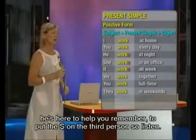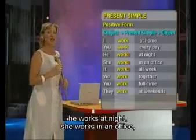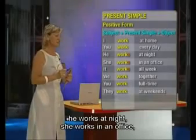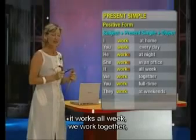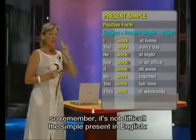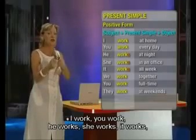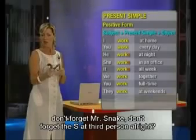So listen, I work at home, you work every day, he works at night. She works in an office. It works all week. We work together. You work full-time. They work at weekends. So remember, it's not difficult, the simple present in English. I work, you work, he works, she works, it works. Don't forget, Mr. Snake, don't forget the S, the third person.